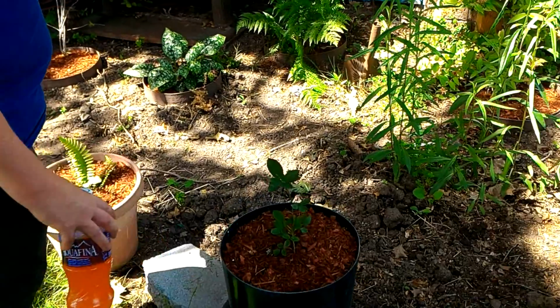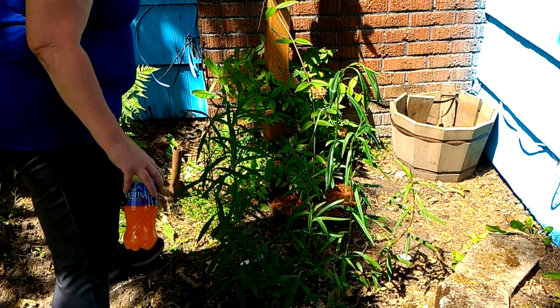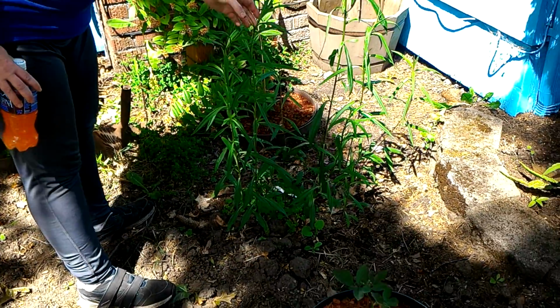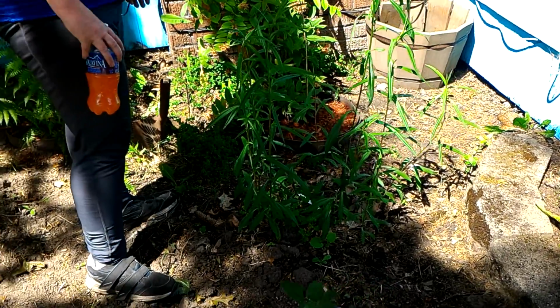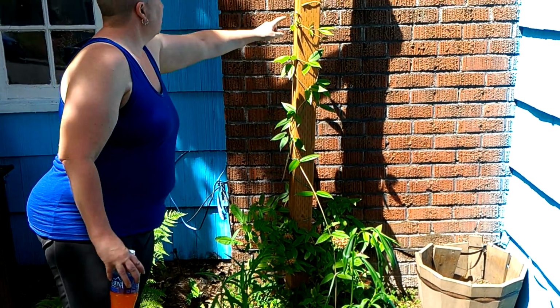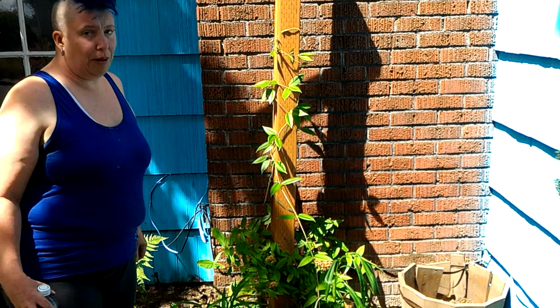I have not actually ascertained whether these are Douglas Aster daisies, but I'm letting them stick around anyway because they seem to be pretty. Yeah, they look nice. This honeysuckle is doing splendidly. It's growing like crazy. It's flowering. The flowers smell pretty too.